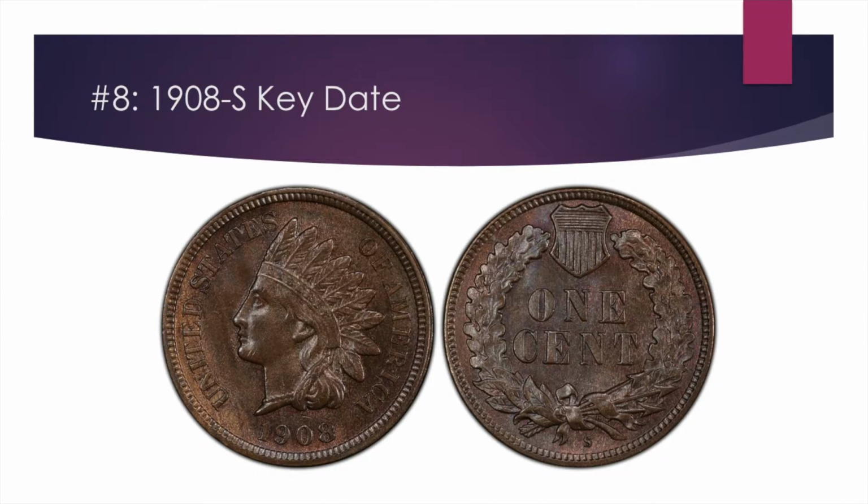Coming in at number 8, we have the 1908S key date. Though it is a key date, a variety to look for because the S mint mark is small. It's located on the back of the coin, almost at 6 o'clock. It's right here, and the values on this will be $75 in average condition, $175 in about uncirculated, and all the way up to $1,000 at its better strikes and its top range, if you will.